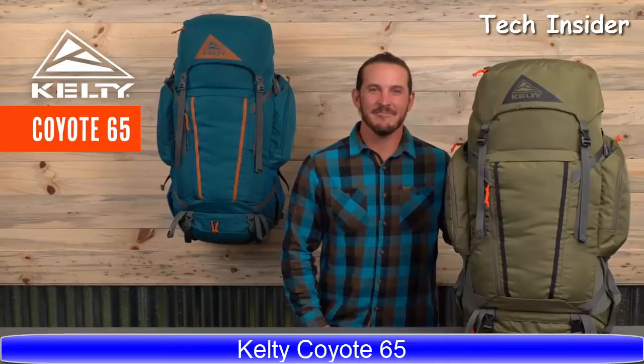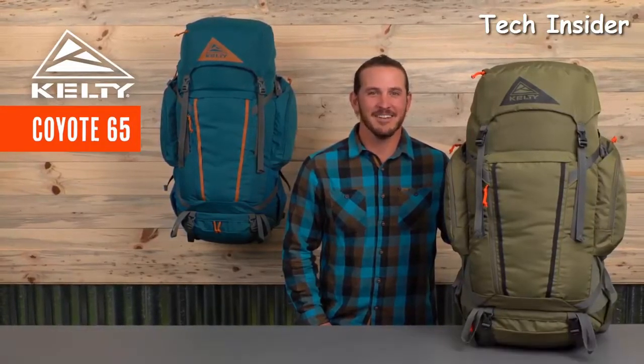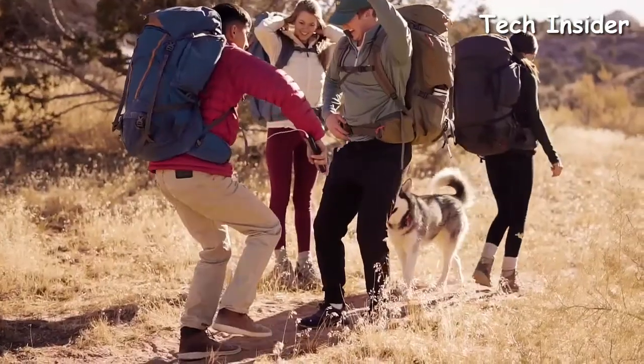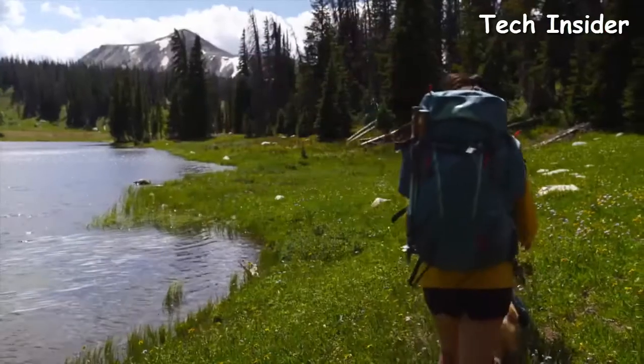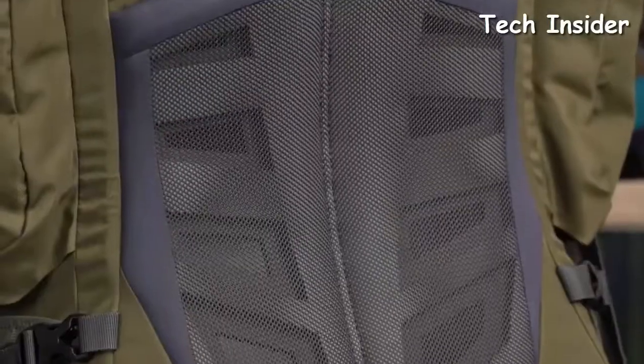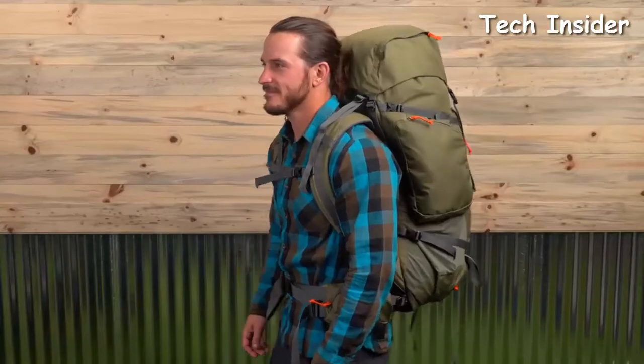The Coyote 65 pack is built to carry life on your back in the great outdoors, without stresses on your mind or on your body. This pack is equipped with the new AmpFlow ventilated back panel to keep you cool and comfortable.